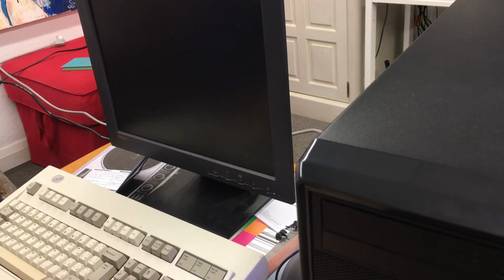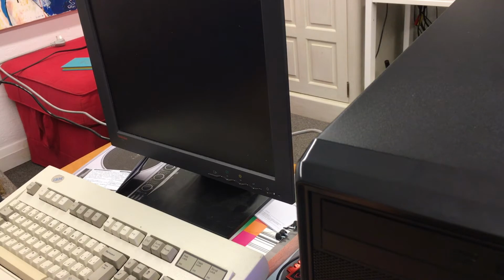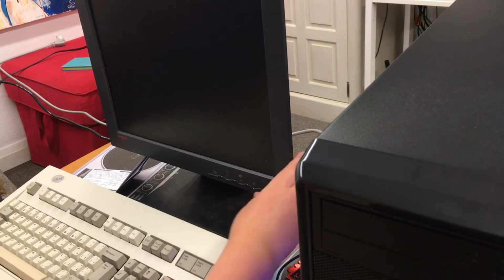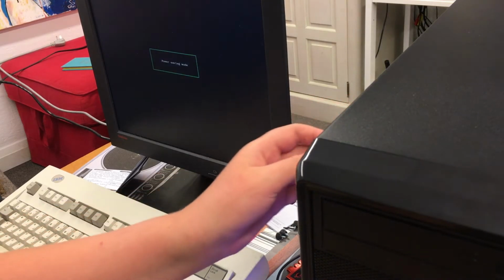Because that would be weird, because I tested this RAM in another system. Okay. No boot. Could be the monitor. Okay, still displaying. Okay. Let's try this again.